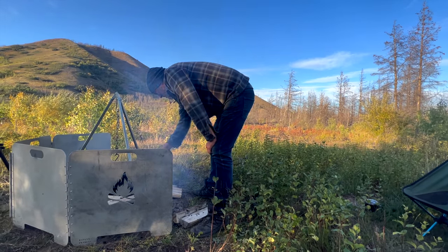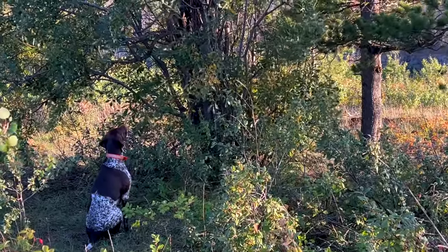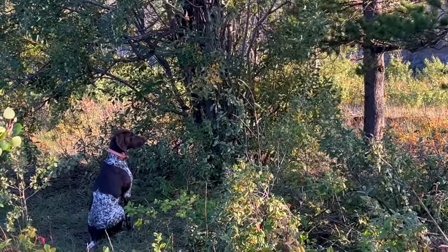I don't know if you guys can see Lando right there, but he has been stalking these little birdies in that tree probably the whole hour that we've been cooking. At least. And he's just sitting there, in one spot the whole time, totally happy. He's in heaven at this camp spot, that's for sure. It's so funny to just see him sit there.